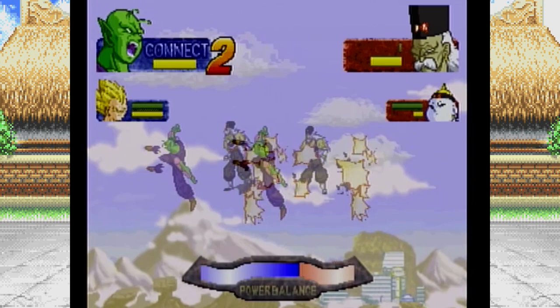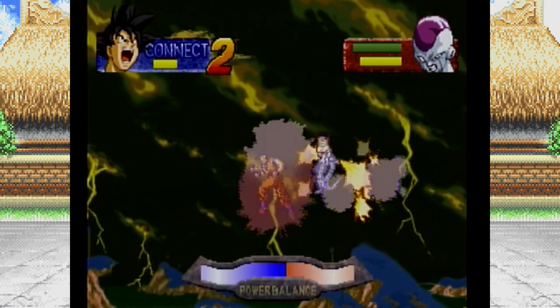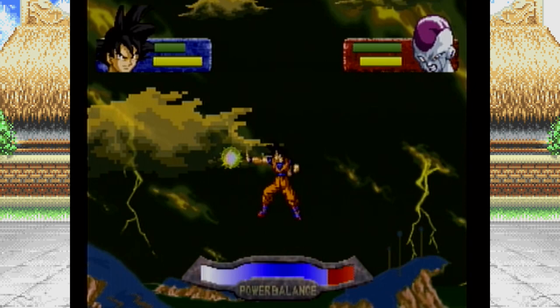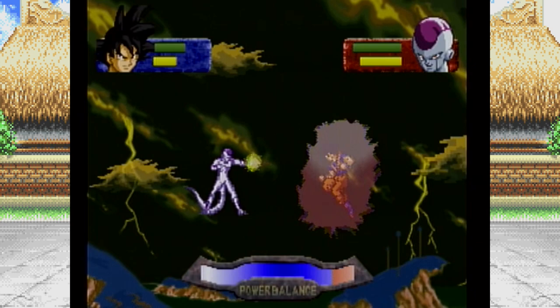Each character has standard life and ki bars, but there's a twist. Normal attacks don't drain health. Instead, they affect the power balance bar on the bottom of the screen that will fill up with the different team colors as the momentum of battle changes. Fill it up completely with your color, and your lead character will perform a cinematic special attack that'll take off a chunk of your opponent's life bar.